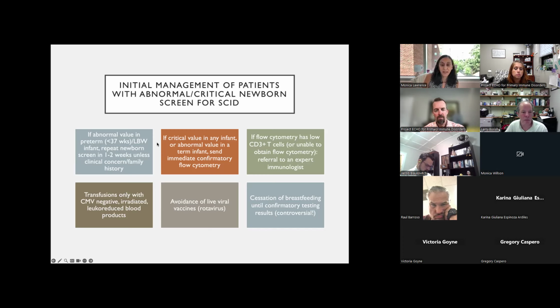While you're waiting for all of this to happen, obviously don't give live vaccines. Remember, rotavirus is given at 2 months. So you want to avoid giving that, because they can actually get a disseminated infection from the live virus.